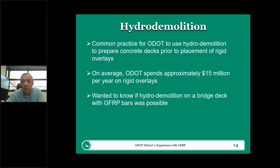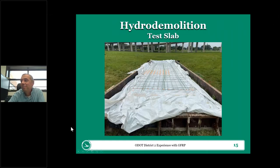On average, we do about $15 million worth of hydro demolition work and overlay work in the state of Ohio yearly. So we wanted to know ultimately if hydro demolition on a bridge deck with GFRP was possible. So what did we do? We built a test slab. So we were going out to our big construction project. We formed up and built a 40-foot test slab with varying sizes of glass fiber reinforced bars.